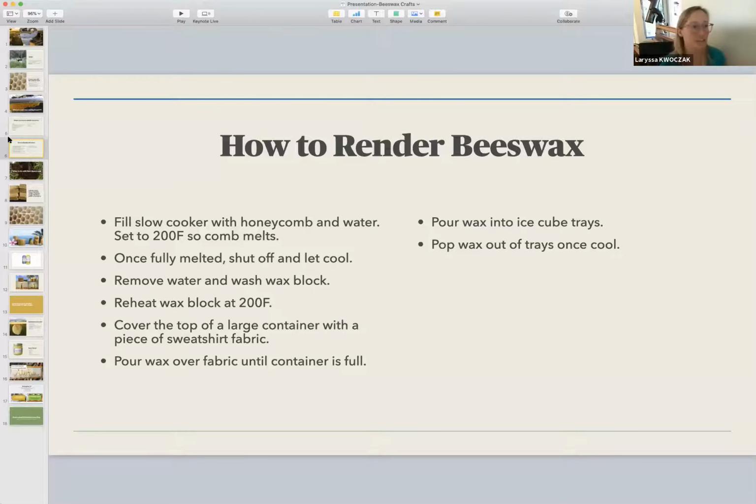So one thing I do want to mention is that beeswax is flammable. It's fine if you want to render your wax using a double boiler on the stove and not use the slow cooker, but you do want to use a double boiler, which is a container within a container. You don't want to put your beeswax over direct heat.